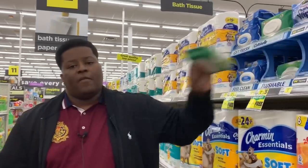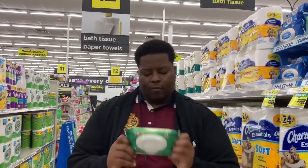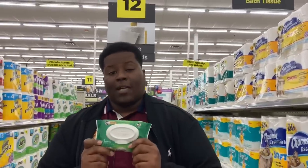Now remember, when you get the 12 double rolls of Cottonelle, you get the free Cottonelle wipes, okay? So we're gonna grab one more pack of Cottonelle wipes. We're gonna grab one more of the Cottonelle wipes because it's gonna be free, okay? So we're gonna take this and we're gonna throw it in the cart.